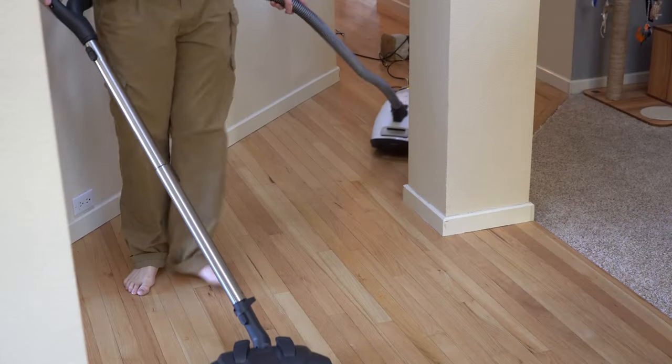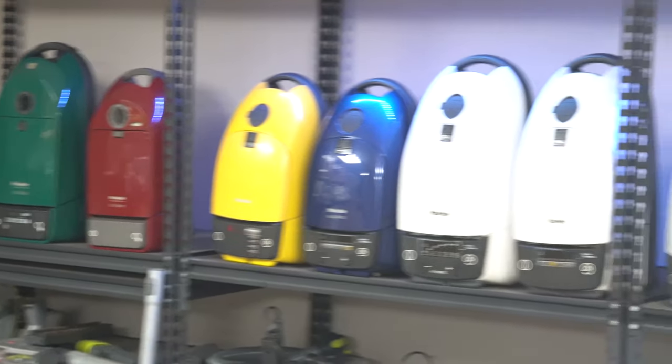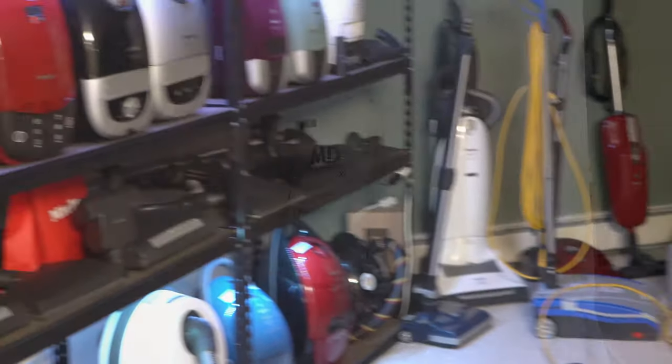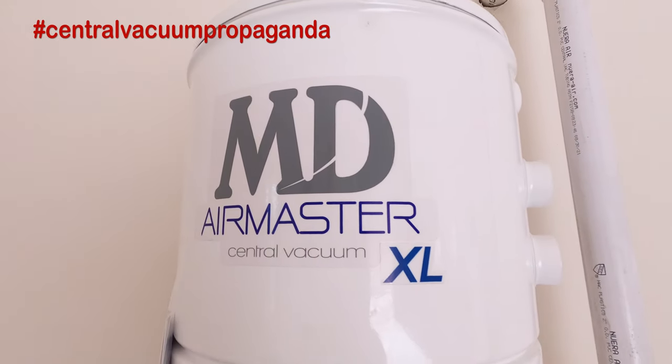Now, I do want to address something somebody's going to ask me, which is, which one do I have at home? Well, that is the most loaded question. I review vacuums and collect them, so I have both. Which vacuum do I use every day? Neither. I have a central vacuum and that's what I prefer. But not everybody wants to put a central vacuum or has the ability to put a central vacuum in.